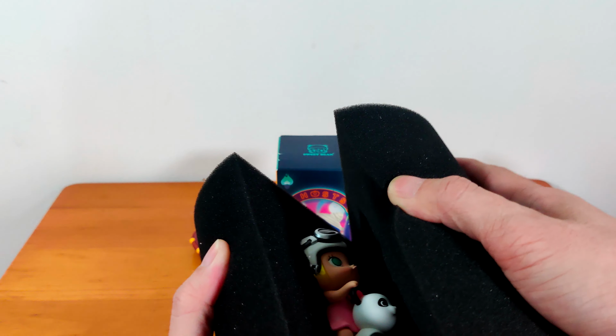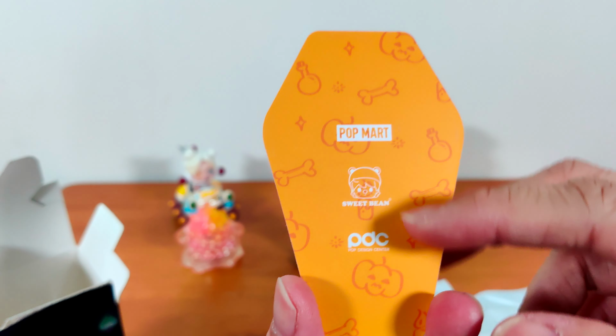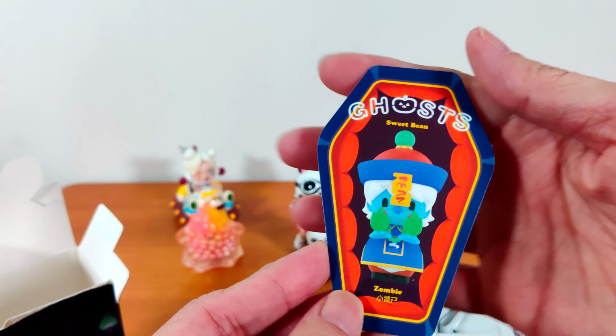Okay, gonna open this. Hope their labeling is right and I got my zombie. Okay, let's look at the card. The card's so cute! Comes in a coffin shape. So it has Pop Mart, Sweet Bean, Ghost series. And it's a zombie. This zombie is so cute. Let me open it up.